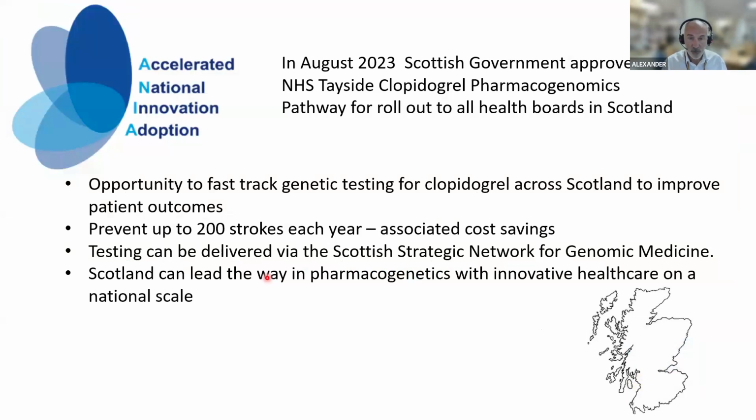What has happened since August of last year was we submitted this to the Scottish Government's Accelerated National Innovation Adoption Pathway, and it was accepted. So this is now being rolled out. The NHS Tayside approach is now being developed for rollout across the rest of Scotland, where we anticipate we'll probably be able to prevent up to 200 major adverse cardiovascular events and strokes per year. And the Tayside Genomics Lab and also the Glasgow Genomics Lab are going to be the two main centres for that. So Scotland will essentially be leading the way on innovative health care on a national scale through this program.